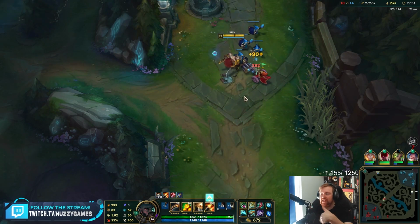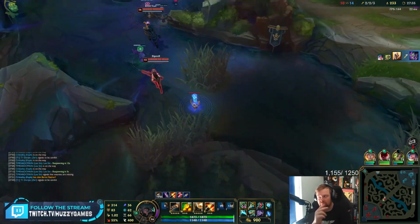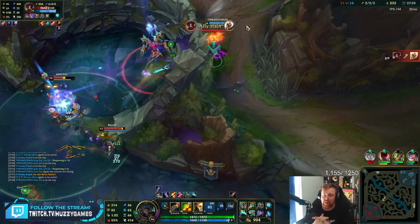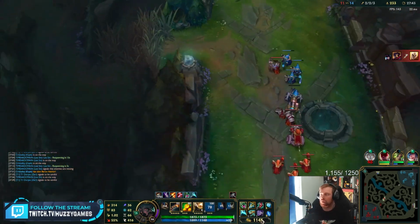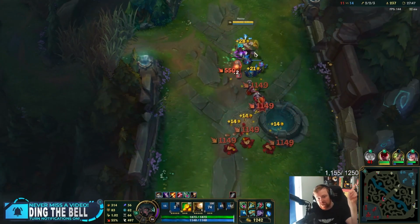You will see occasionally that Yorick will just suddenly go, I'm going all in, I'm going for the big tower dive, trying to get tower damage or whatever. I'm using my ulti to try and help any way I can at the moment, so my ultimate is very good in that scenario. Unfortunately, by the way, Kayle died with ultimate again. You can see when she dies with ulti there.